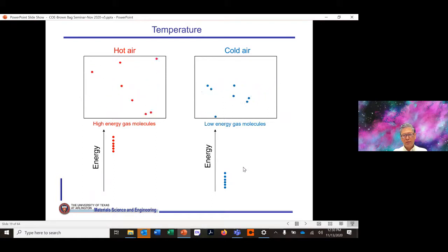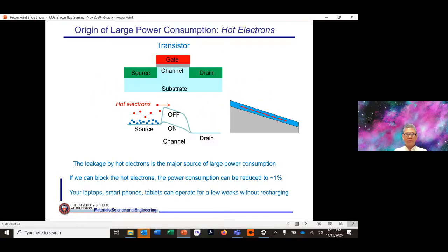The same thing happens for electrons. So let's look at the transistor. The core part of any electronic device is the transistor. A transistor is simply an on-off switch. Let's think about this one. Let's say this blue one is actually water flow. Water flows from a high energy state to a low energy state. If you have a block, some barrier there, then water cannot flow, right? If you don't have any barrier, water can flow. If you have a barrier, water cannot flow. So this switch can be turned on and off, right?